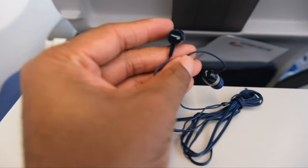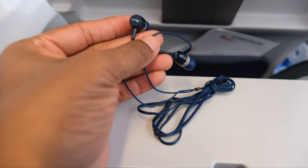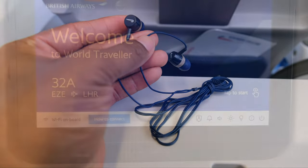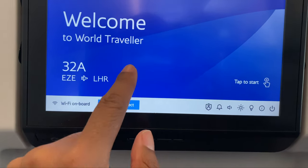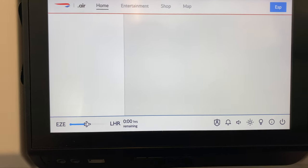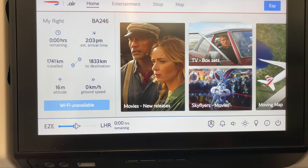As far as the in-flight entertainment goes, here's the headphones that are handed out, just generic headphones. You're always better served to have your own for quality sound. So I'll kind of go through the in-flight entertainment system as well as the map. So I'll let you take a look at that, and I will be back shortly to talk about the Wi-Fi.